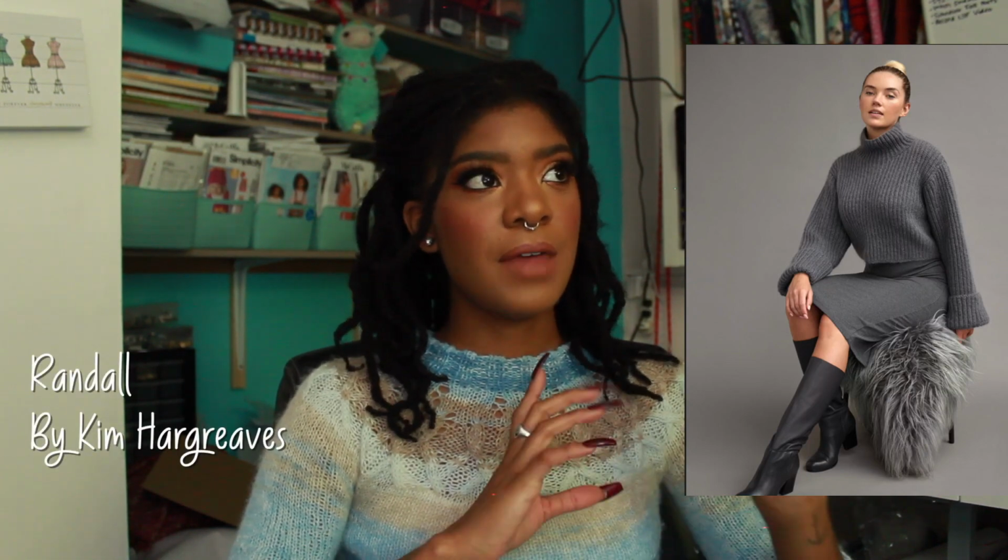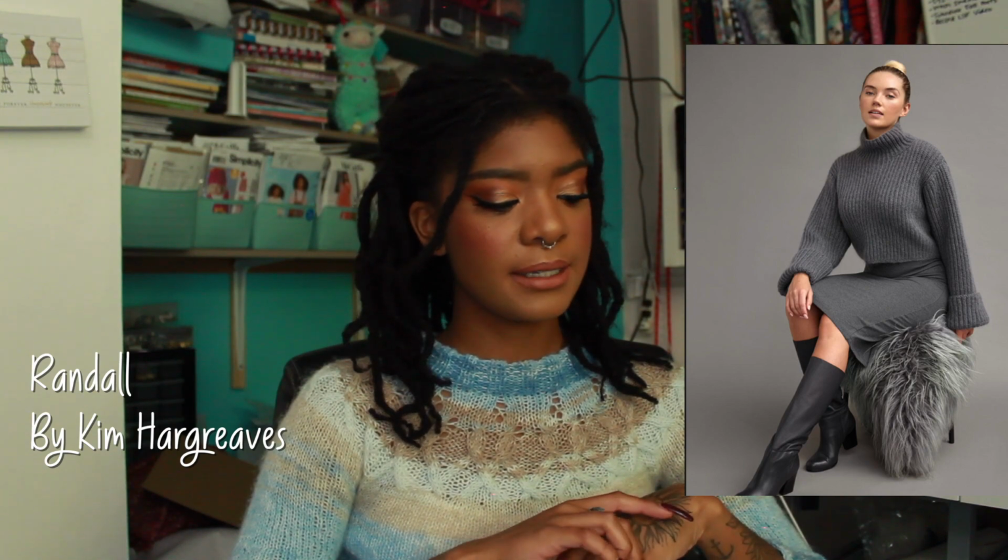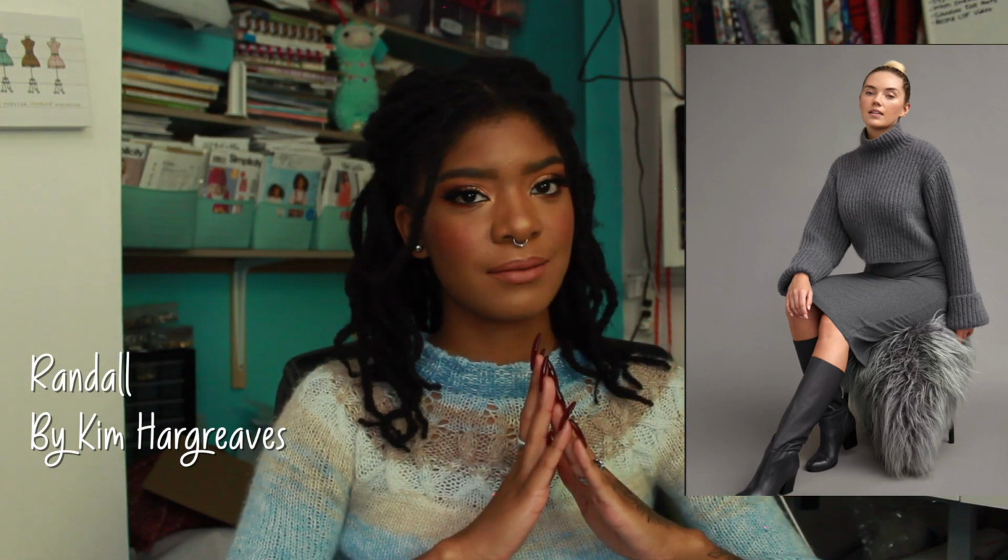So the pattern that she has on the cover of this book is called Randall. I don't know what any of the yarns are because the teasers that she has on here don't specify what yarns, but I'm pretty sure it won't really matter because I have something like it in my stash, or will buy something so I could make it. Anyways, we're going to move on from that fact.